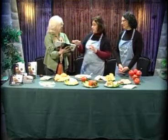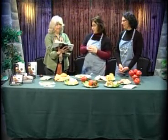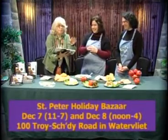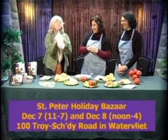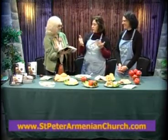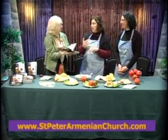It's beautiful because it also has the Armenian alphabet. I'm looking at the divider pages. This has got to be Armenian. Yes. I can't read it. The recipes are in English, but some of the fancy pages have Armenian on them. Even though we're similar to the Greek culture, we have our own, a different alphabet.